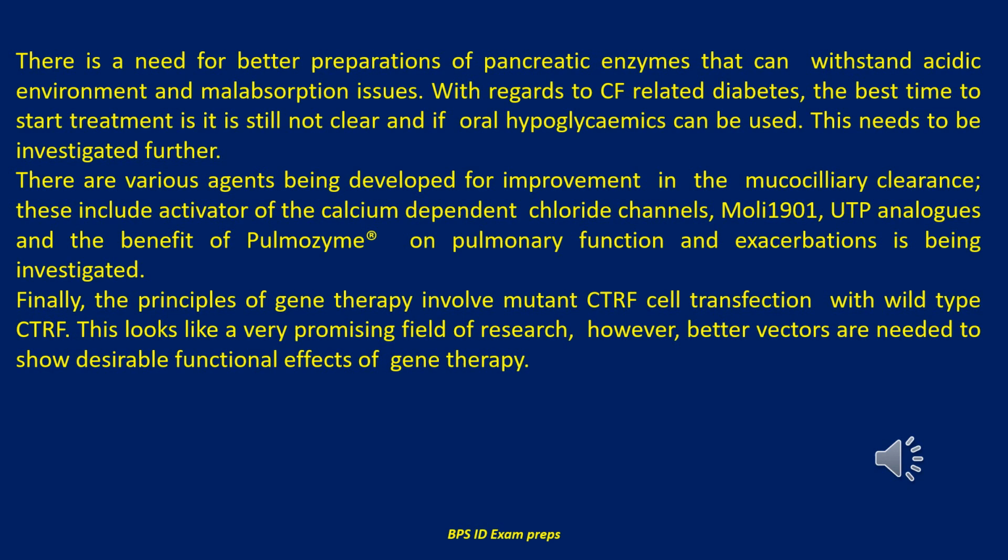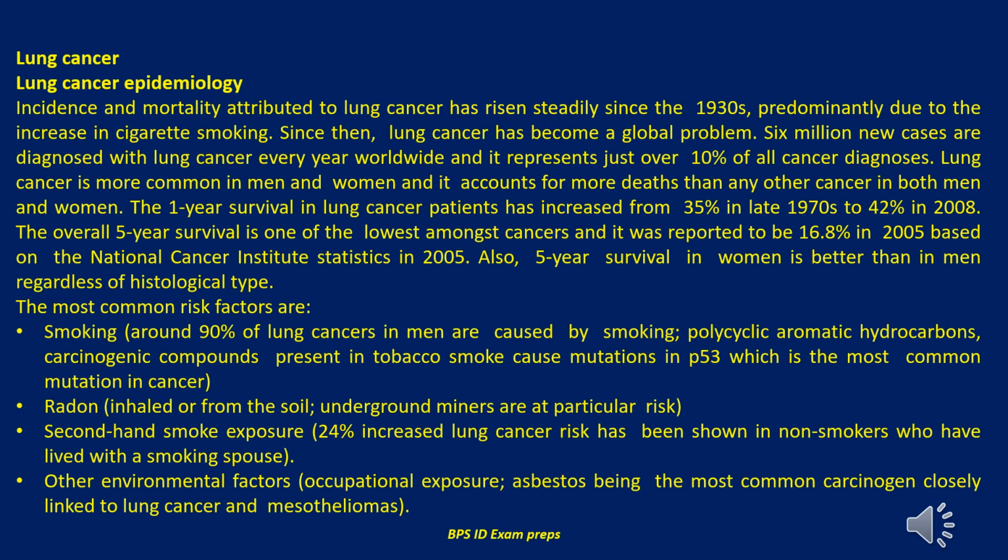This looks like a very promising field of research, however, better vectors are needed to show desirable functional effects of gene therapy. Next we will discuss lung cancer. We will begin by looking at lung cancer epidemiology.